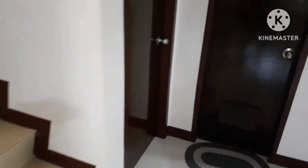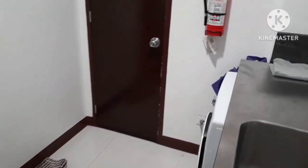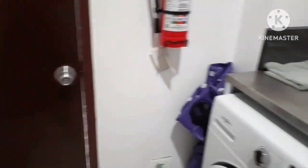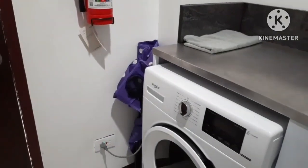Now we're going into the laundry setup. Used to be the maid's room. Has a tub unit with drawers, washing machine.